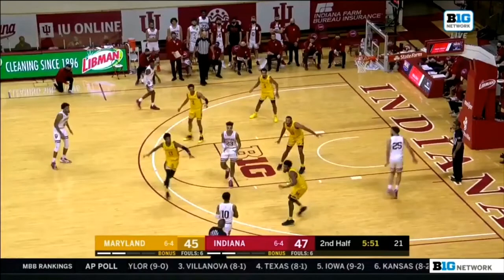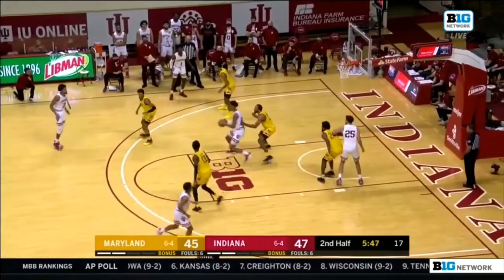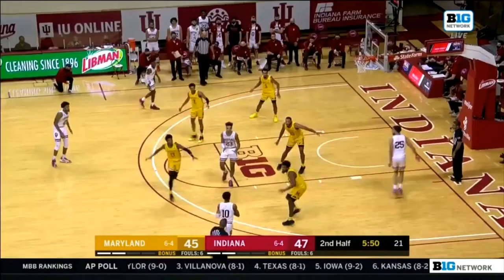So Trace was able to get himself going, and so now I just want to show a couple clips of him in the second half because, like I said, everything just kind of changed. You see him, he's light on his feet. He's now able to turn over his opposite shoulder. Just a really, really good move from Trace, but he plays more confident because he's got more energy, ultimately able to get an and-one there.